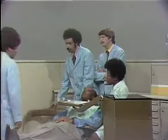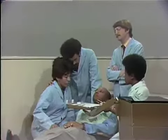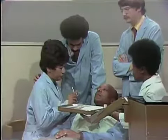Mr. Knapp, I'd like Dr. Robinson to look at this preparation. Okay. Dr. Robinson? Hello. Would you please look at this preparation? It's a distal preparation on number 28.